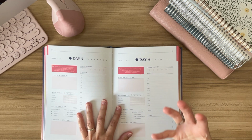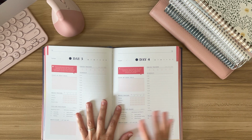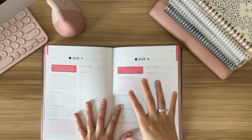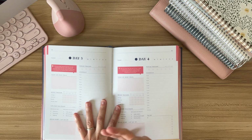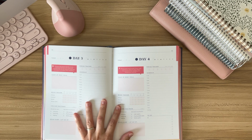I've already been in the whole cycle syncing thing for a few years. So I learned about it a while back and I'm very familiar with it. So this stuff wasn't new to me. Because of that, I didn't find it necessarily helpful, because again, it was things I already knew about myself and about my body and the shifts and the changes and all that stuff.